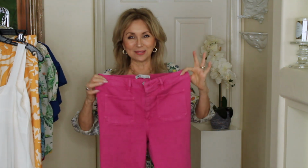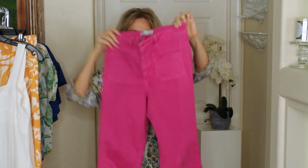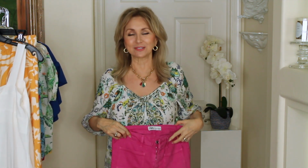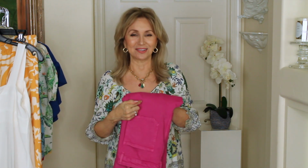The reason they call these the sailor flares is they have these cute little pockets in the front, two pockets in the back. They have a very nice flare and a distressed hem. These go right to my ankles, so they're super cute as cropped jeans. I'm going to wear them in the winter too with a black turtleneck and black booties. I think they'll look fantastic. I also have a sweater this color, so I can go monochromatic all the way.